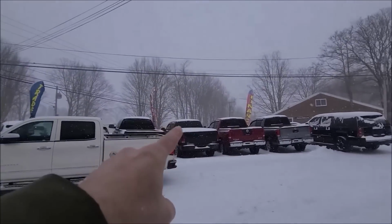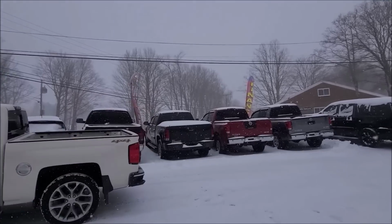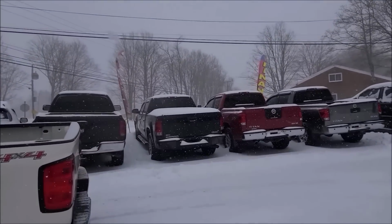Now, a couple other vehicles that we didn't even talk about in this video. This GMC Sierra Denali has 54,000 miles. It is freaking beautiful. I listed it for sale locally for 22 grand. I paid like 11.5 for it. I had hundreds of phone calls and Facebook messages on it. Then I put it up on the lift and found a rotted frame.